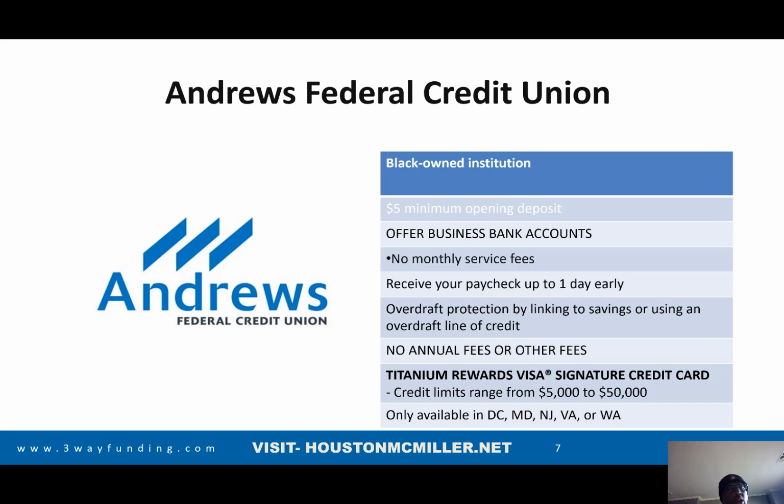Now, they have overdraft protection through your savings as well as a line of credit. If I were you guys, I probably would open up an account with them and get the line of credit. And the reason is because that's a primary trade line on your personal credit as well. Okay, so I'm always trying to look out for you.